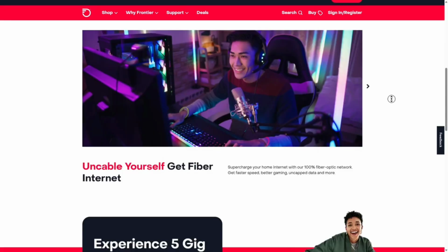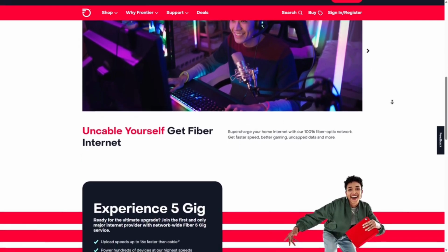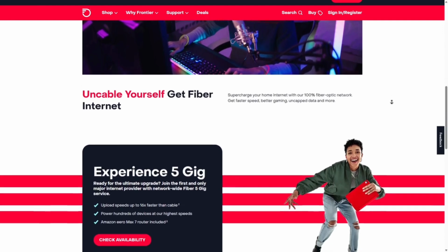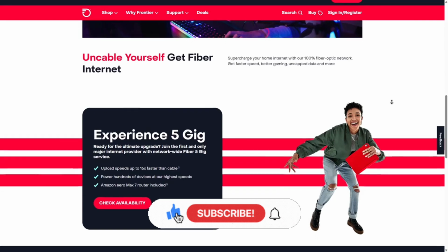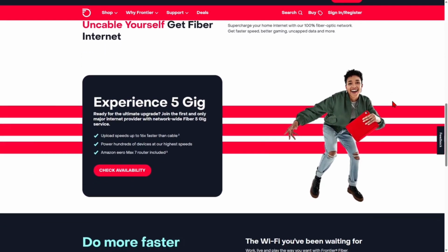Now, if Frontier Fiber is available in your area, it's a top tier choice for fast, unlimited, and flexible internet service with competitive pricing, no contract, and symmetrical speeds. It's well suited to everything from video conferencing and 4K streaming to online gaming and file sharing. You can browse all current plans and sign up directly through their website.